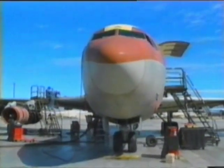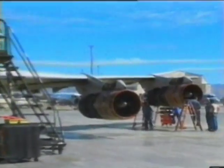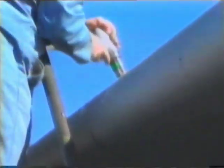In 1990, Dash 80's long sleep was disturbed. The old plane was refurbished for its final flight. A restoration crew began the painstaking task of bringing the old veteran back into flying condition.